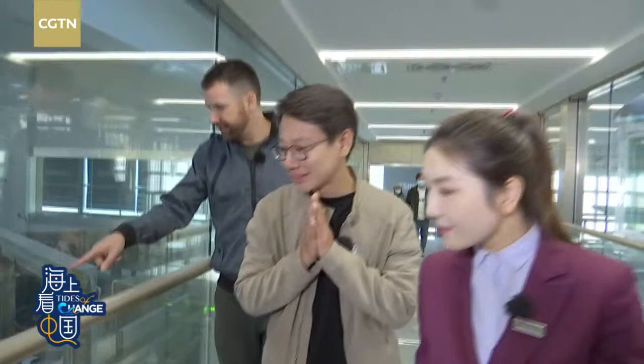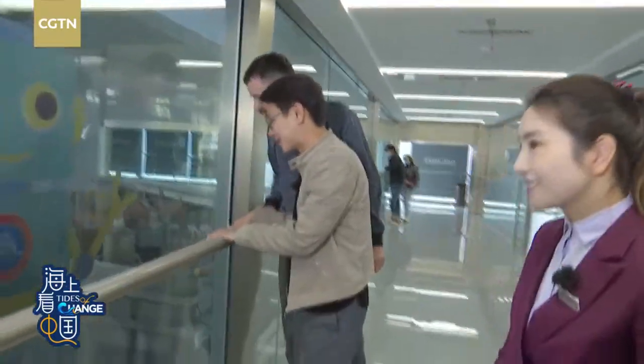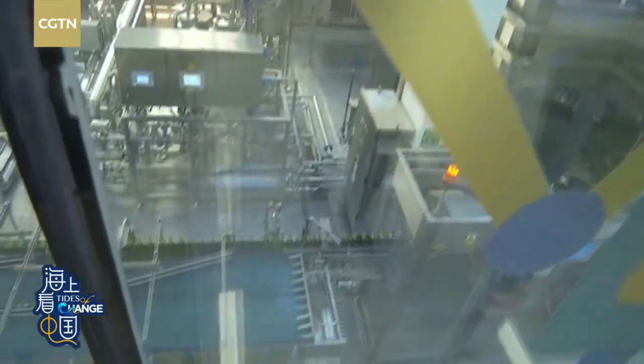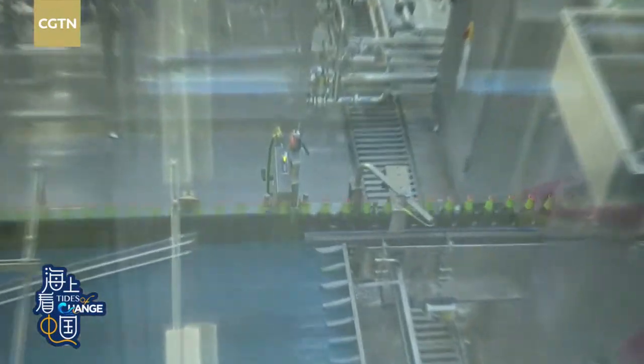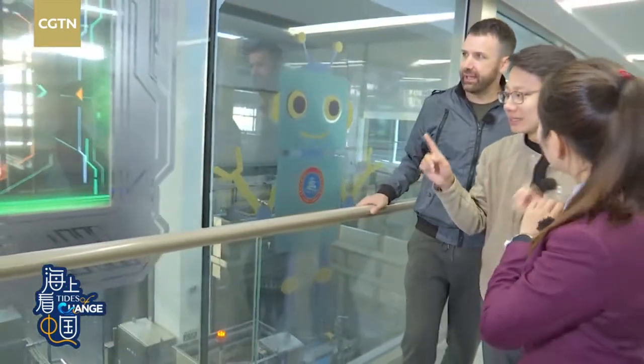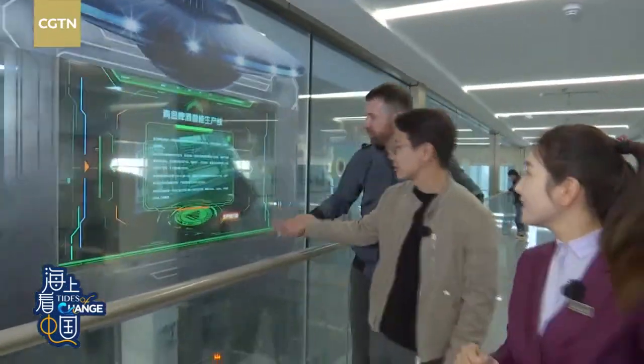Oh, you can see all the bottles getting the caps on here. Yeah, and the bottles are coming down here, waiting to be labeled. And next is customization. I just forgot how many bottles of beer can be produced each minute, each second? 10 bottles per second. Well, that is moving really fast. You can see this touch screen.